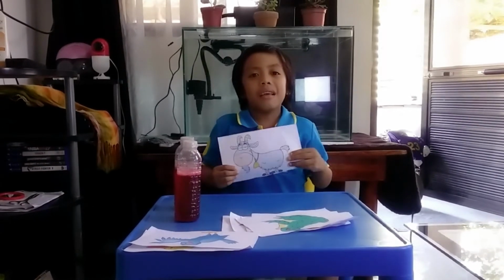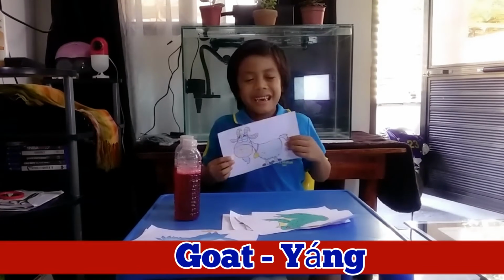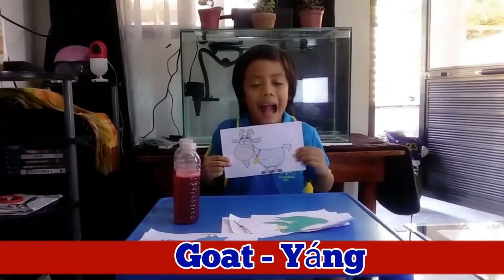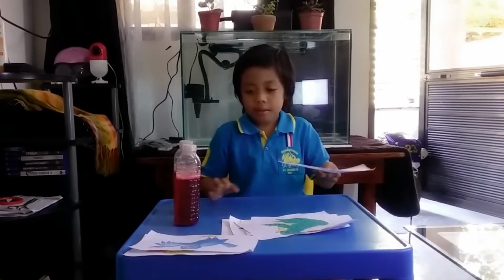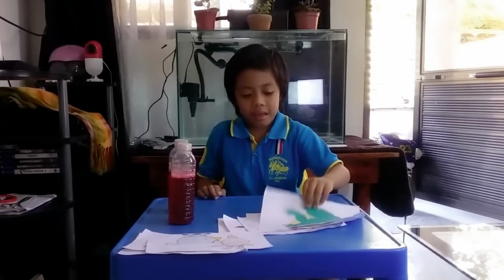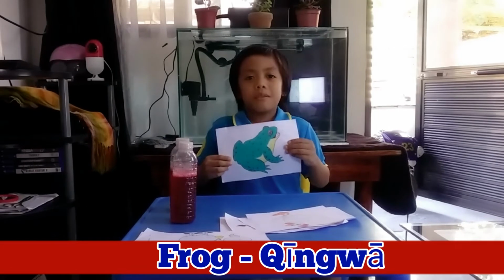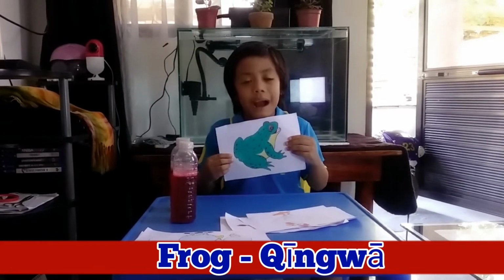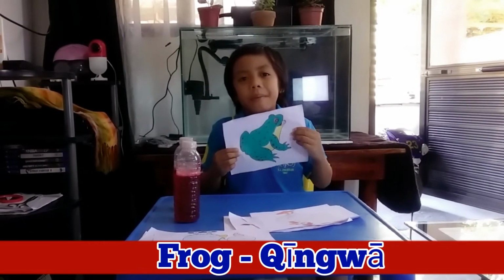Our third animal is a goat. We say goat in Chinese as yang, yang, yang. Our next animal is a frog. We say frog in Chinese as jinghua, jinghua, jinghua.